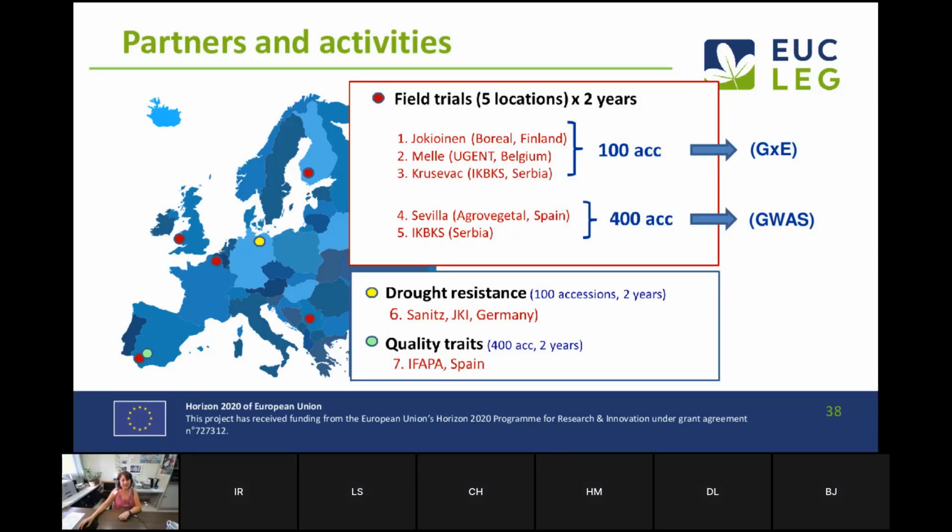We have set up field trials in Finland, Belgium, and Serbia, in which genotype-by-environment interactions have been analyzed with 100 accessions. Then the 400 accessions have been sent to be analyzed in Sevilla, in Spain, and in Serbia to be used for GWAS analysis. In addition to that, there was a drought resistance study performed in Germany, and the quality traits were centralized in our center here in Spain for the 400 accessions for 2 years.